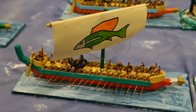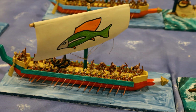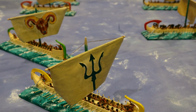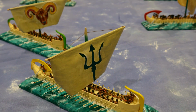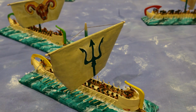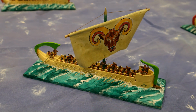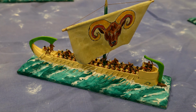All the ships were beautifully presented, with each ship's sail displaying a picture helping to identify their boat as friend or foe in the chaos of the battle. If you look closely, you may be able to see that each ship is handmade, mainly out of old wooden coffee stirrers. The overall model was then enhanced with the addition of miniature soldiers and sailors, in keeping with the period.